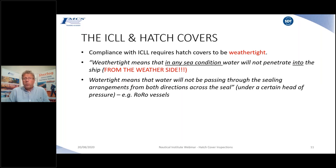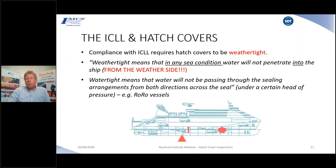And the weather side is where we have the weather. That can be rain, that can be snow, that can be sprays, can be green seas, ice, whatever. But any water that comes from outside should not get into the ship, because it's going to add weight and then we get a problem. So some people confuse weather tightness with water tightness, and it's not the same. Water tightness means that water is not going to pass through the sealing arrangements from both directions across a certain seal and under a certain head of pressure.